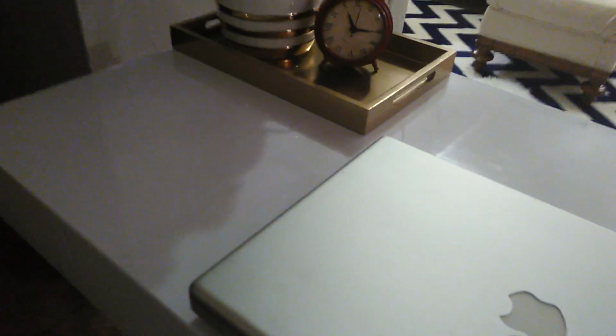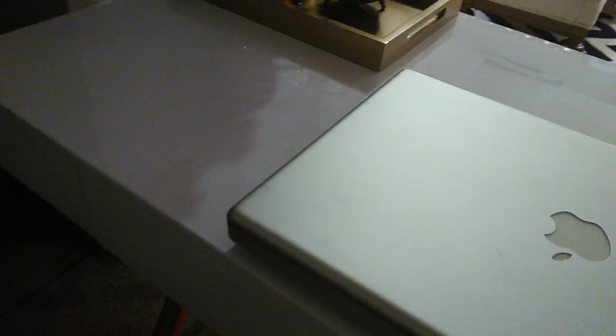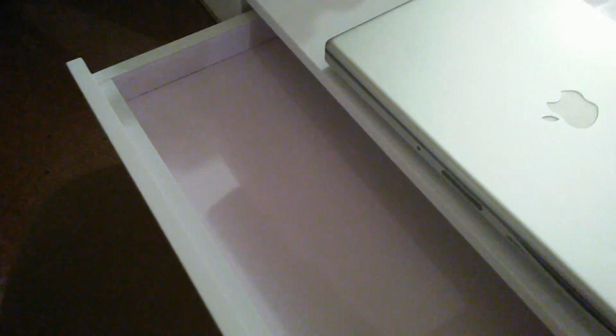The desk itself, it does have a drawer here, and I'm going to put a pull on it. And it just has a light purple inside it. It's very shallow, but for no more than I need it for, it's perfect. And I'm going to put a handle on it there.